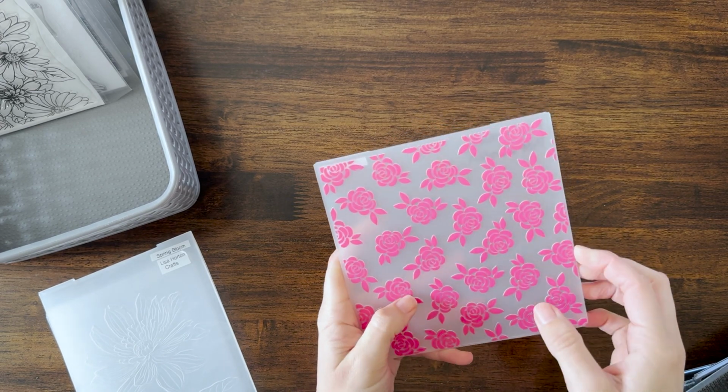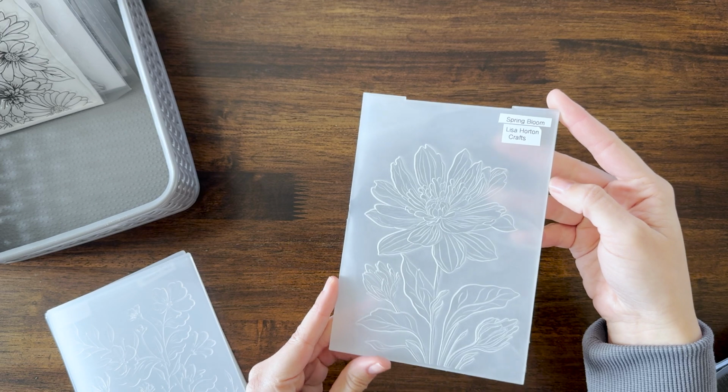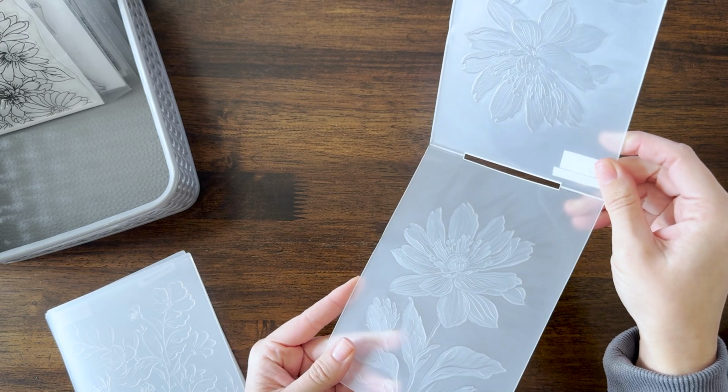This is just a standard embossing folder. So it's just up and down. It's not 3-dimensional like the other ones are. This is a Lisa Horton Crafts Spring Bloom. I think I got this as a freebie with something maybe. This one is very, very pretty.